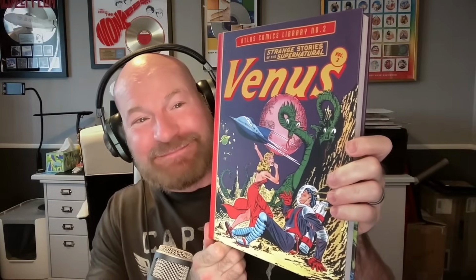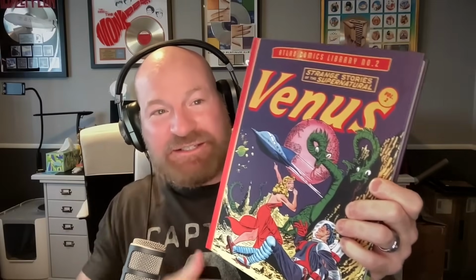I have another book for show and tell. It's something that I picked up at my LCS for Free Comic Book Day. It was not free, but it is worth every friggin' penny. It is the Atlas Comics Library #2, Venus, published by Fantagraphics under license from Marvel.